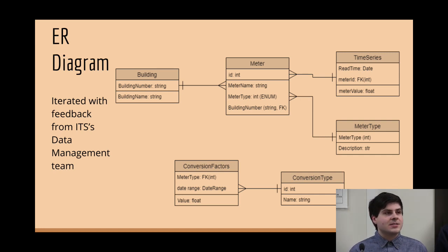So we came up with an initial design schema with an ER diagram and presented it to ITS to get some feedback. Fortunately, they have the experience and the knowledge, being that they're the ones that have used MariaDB and Tableau, and they've had years of experience in the field, so they were able to provide us with feedback about how to improve the schema. So this is the final schema we decided on.